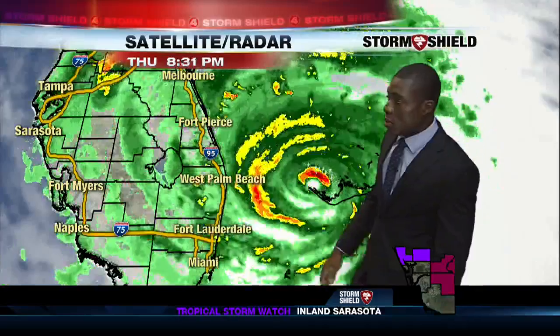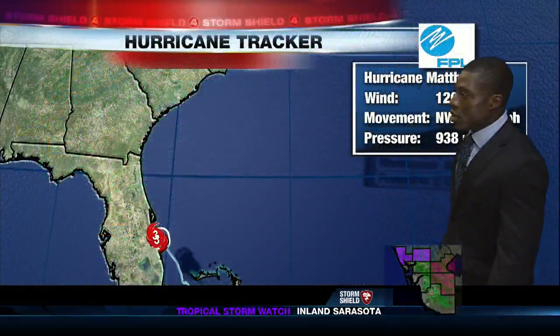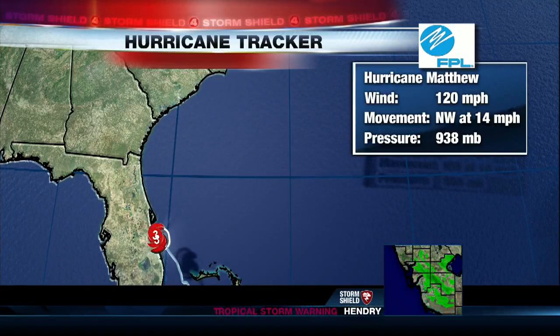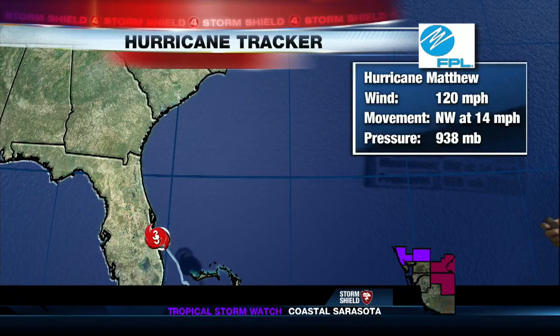Meanwhile, here across southwest Florida, we've got some great weather, and I'm going to show you the radar here in more detail coming up. Latest advisory, latest update. They usually update the details of the forecast track on the 5s and the 11s, and on the 2s and the 8s, they usually update some of the specifics as well.